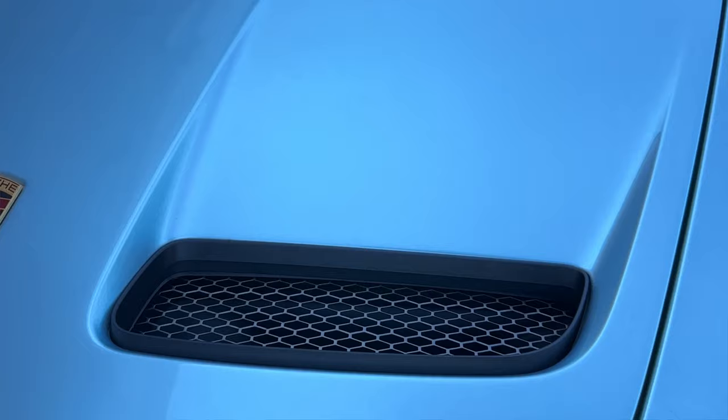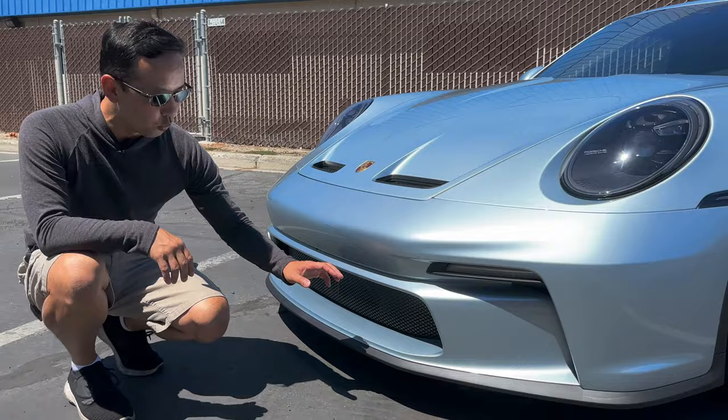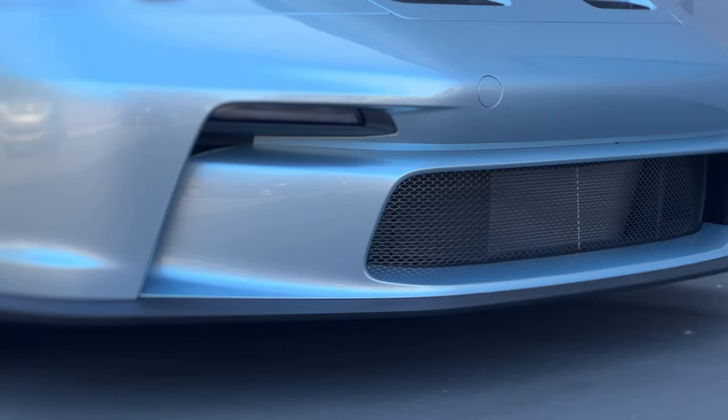Now, many of you who are familiar with the GT3s know that on the wing version, this is actually painted black plastic. On the Touring, this is painted body color to match. And normally, if this was a pre-cut template, there will be a seam right over here. This is a one-piece installation, just like every single panel on this car, to optimize protection.